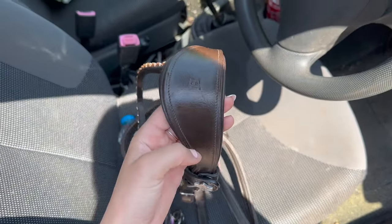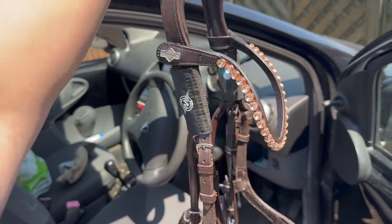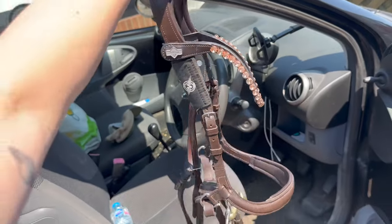Oh, another thing I've got to show you. Can I please get a round of applause? Because I actually cleaned my bridle. Yeah, look at how nice this bridle is now. It's literally sparkling. I got some new cleaner, so I decided to clean it, and it looks awesome.